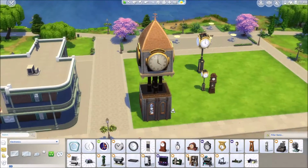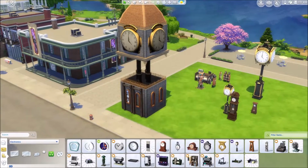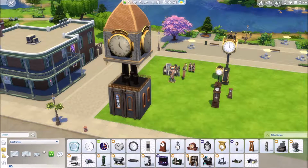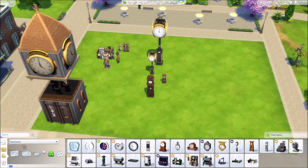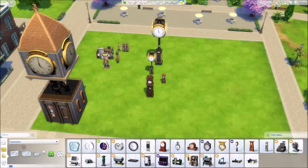I wanted to test out this tower to see if it would work. It's made out of these clocks which I've enlarged and then encaged. So what I'm going to do is have a spur coming off to the left here. That's going to be the kitchens, and then a spur coming off to the right here. That'll be the actual dining area.